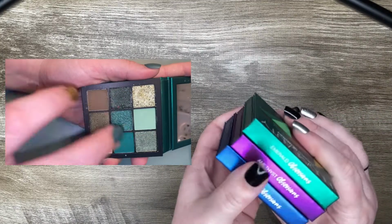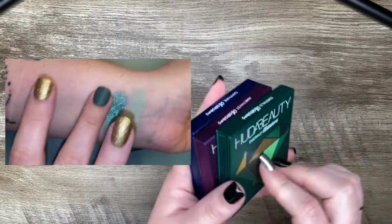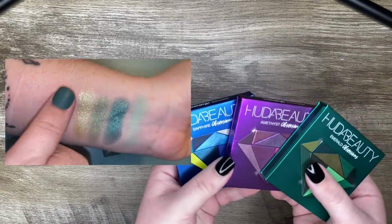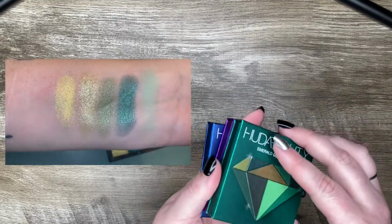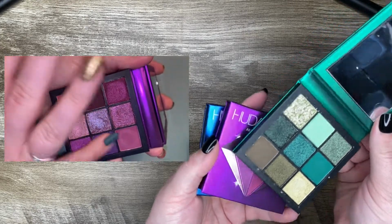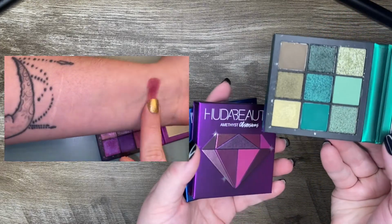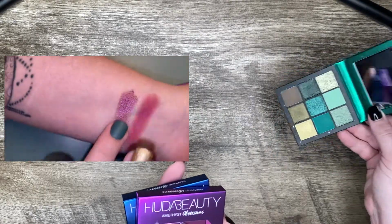All right, eyeshadow palettes. So I brought out these three from Huda. These are the Emerald, Amethyst, and Sapphire Obsessions. I couldn't just pick one. If I want to use one of these for eyeshadow, I will usually grab all three. These are so pretty. The mattes blend effortlessly and the shimmers are gorgeous.